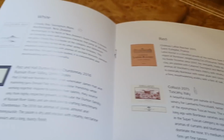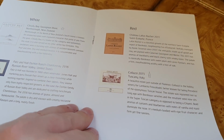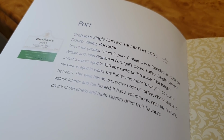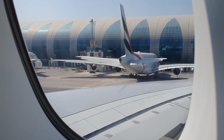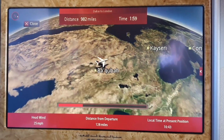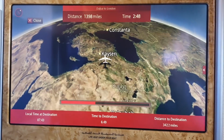The crew offered me the cocktail and wine list and suggested I might like to take a drink at the bar before lunch was served. Our route today was straight up through Iraq, then over Turkey, finally over Germany and Belgium to get to London Heathrow.